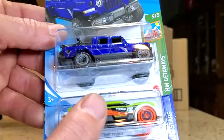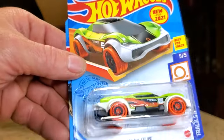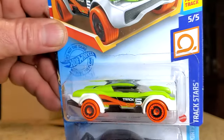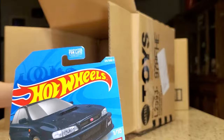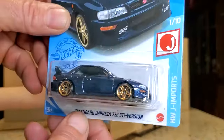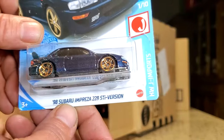Here we have the 20 Jeep Gladiator, which we already have. We have three loop cars now. Yeah, we have the Cosmic Coupe. We got a lot of these. I bought a lot of these at the local Walmart. I like the track stars, because we do a lot of racing on the track. We make all kinds of custom different tracks. One of these days, we're going to start making videos of our custom tracks.